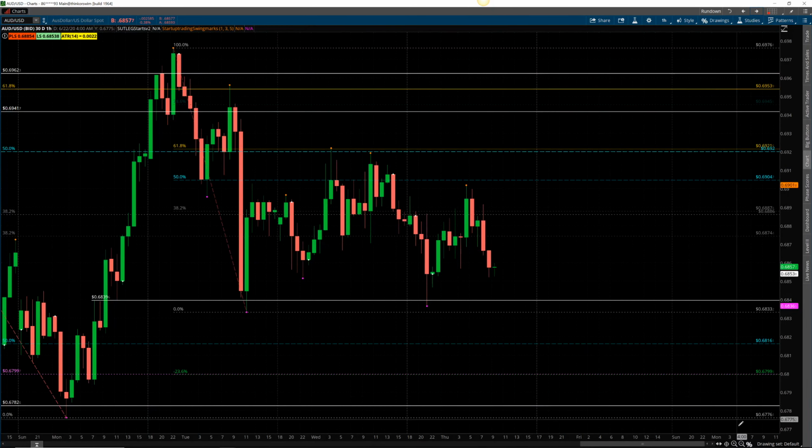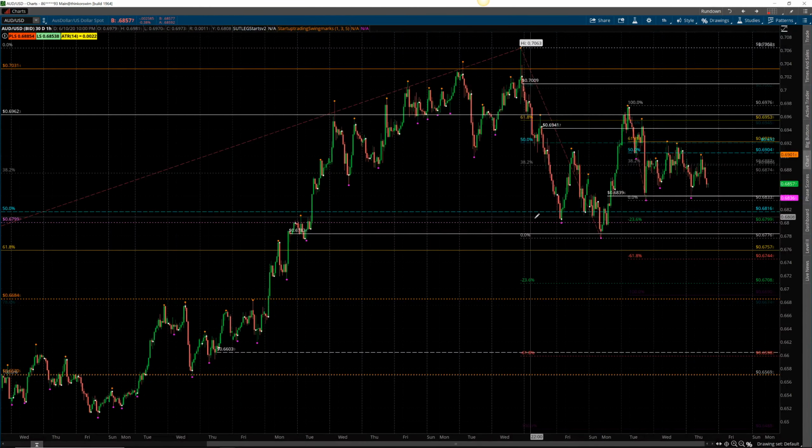For the Aussie dollar, these currencies have been pretty sloppy here. There's not really a trend going on. Like I said, we broke shorts Monday, broke longs Tuesday, and then we're just sitting inside of a consolidation. So there is a retest of support at 68.16, a profit target of a short down at the 6,800, but right now, not interested in anything in the Aussie dollar.